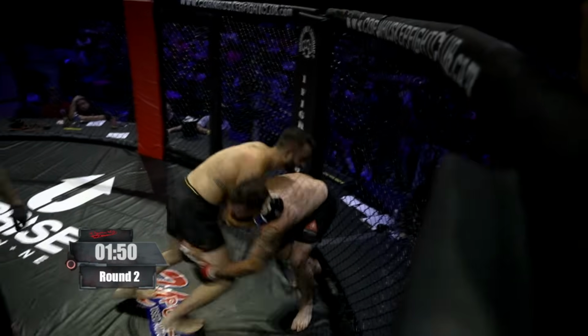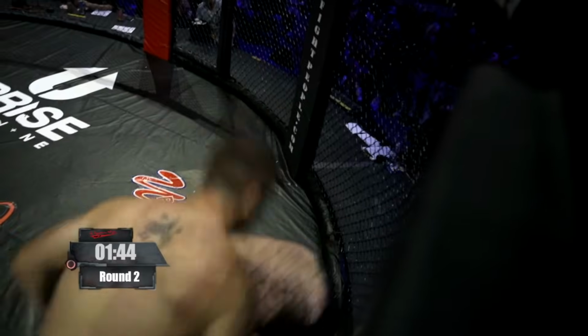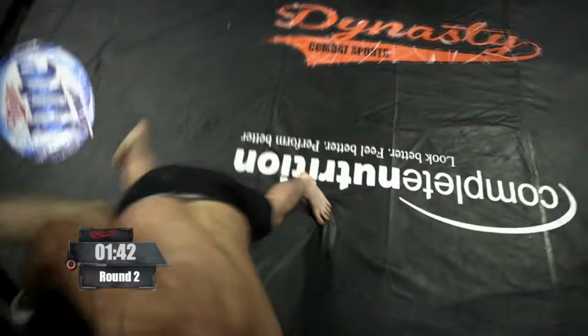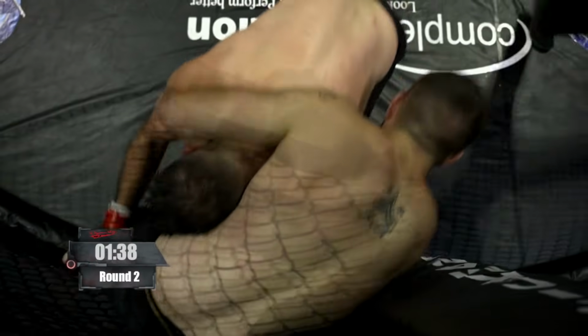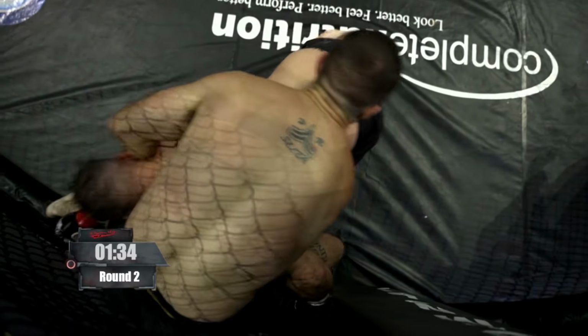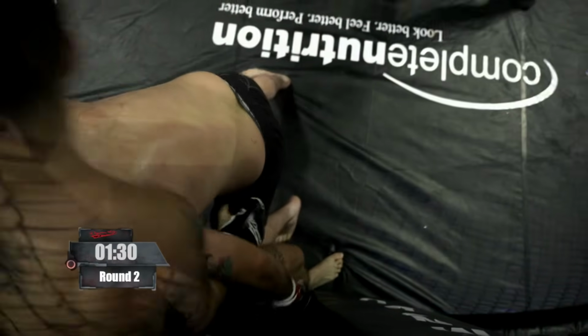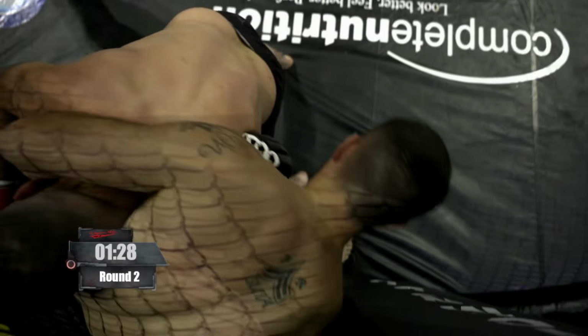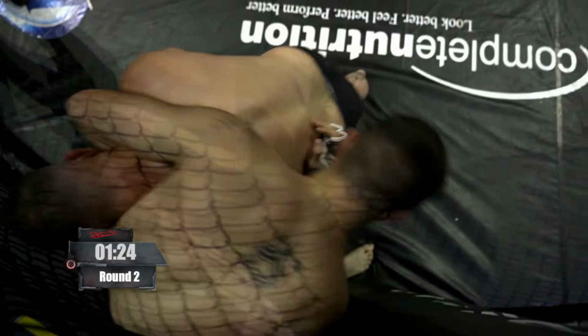Britton does a good job of transitioning there. Tony goes for a single, backs off a little bit. He goes back, grabs. Oh, if he can stuff these takedowns, Britton was starting to find his rhythm. Let's see if he goes for the guillotine again or not. I think it'd be a mistake at this point. I think Derek Menner's calling for him to go for it though.